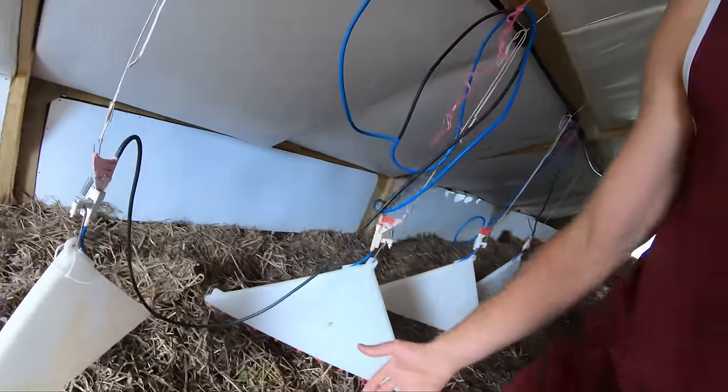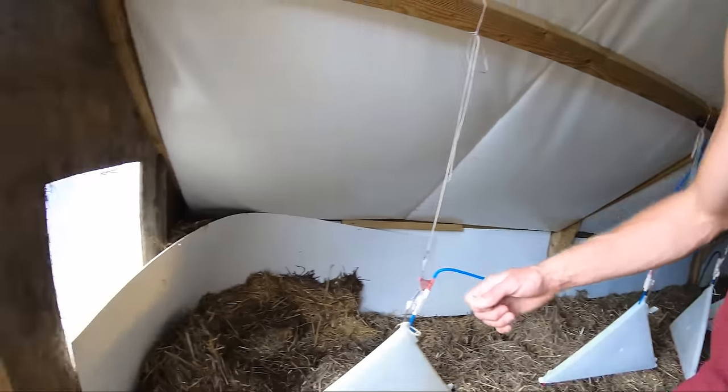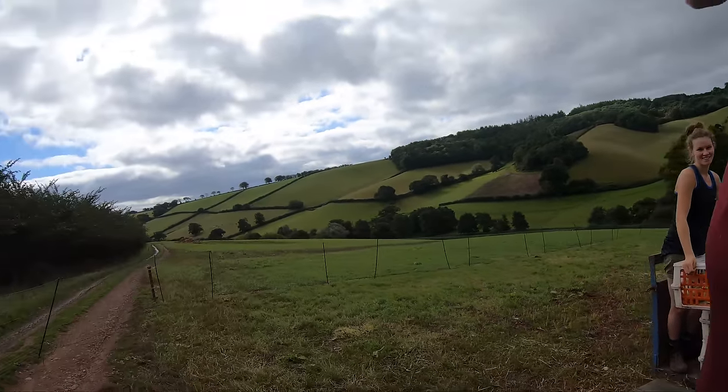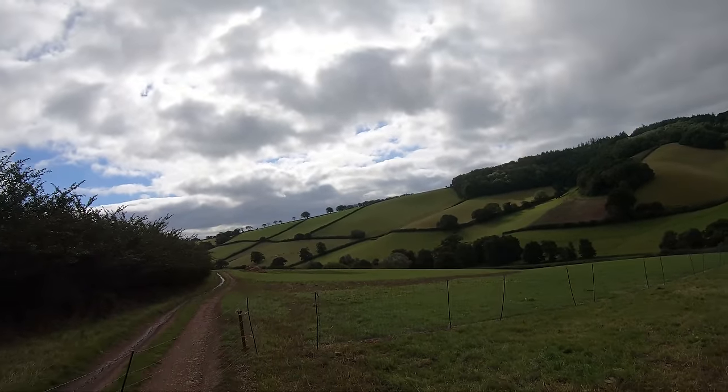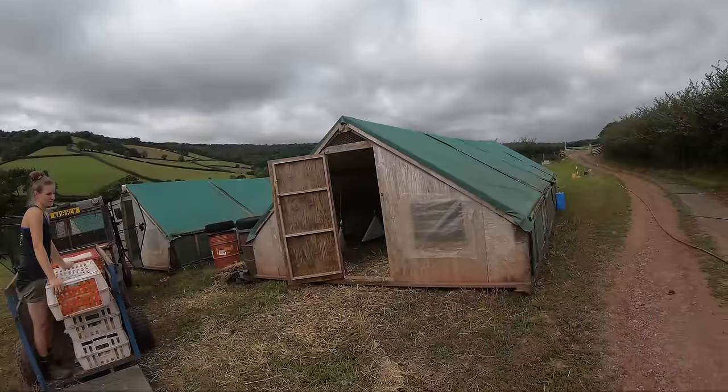Good setup for them, lovely organic straw in here. No idea if it's organic, I'd imagine it is. Is this straw organic? Well, organic farm. Yeah, okay, organic, yep, organic straw. Look at this. Let's get them in.